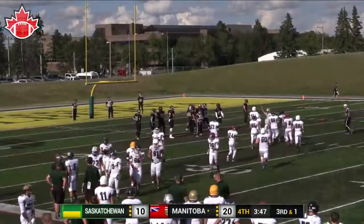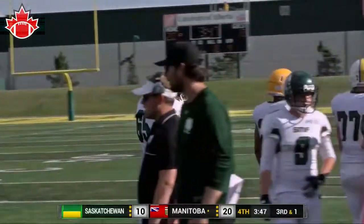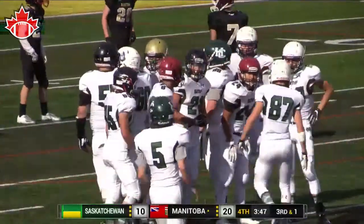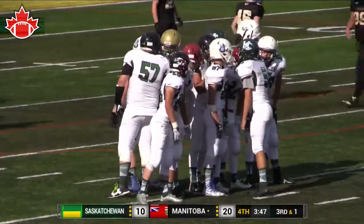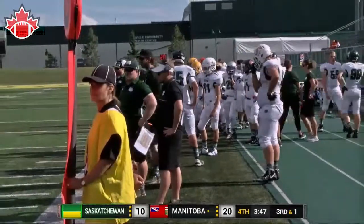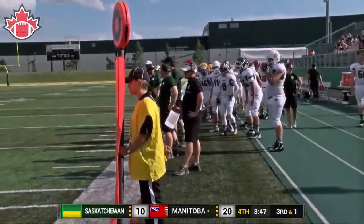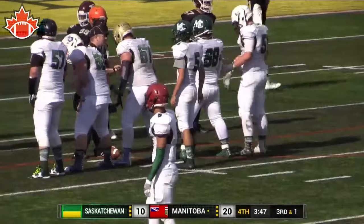Yeah. 3rd and 1, I think in this type of field position, you need to take the opportunity to try to get the touchdown. And I think even your defense has been playing well in the last few minutes of this quarter here. I think you got to take the chance. You got to believe in your offensive line that you can get the yard or yard and a bit or yard and a little less than a yard. You got to be able to convert this in this type of game at this point in time. You've got to get the first down.